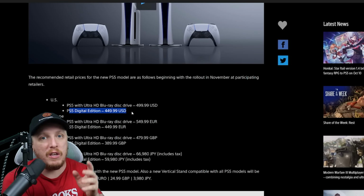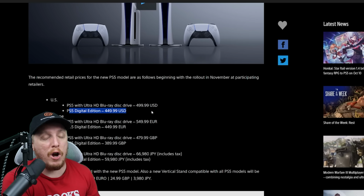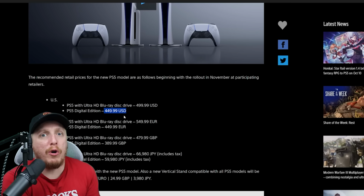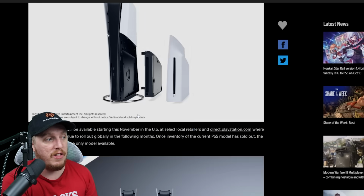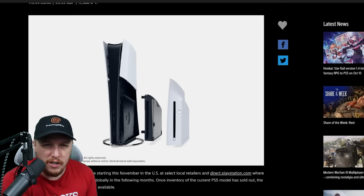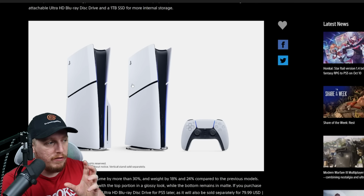If you get this new PS5, which is just being called the PlayStation 5, it's $450. So here's the weird part of it, is that if you buy it as individual pieces, it's more expensive. So like a PlayStation 5 is $500, but if you bought the digital edition of the system and then the connected drive later, you're paying what? $530?